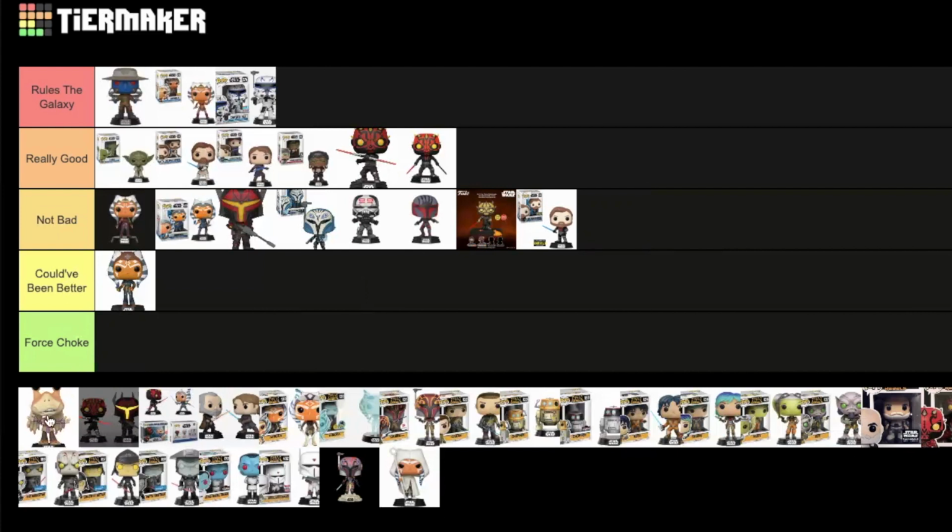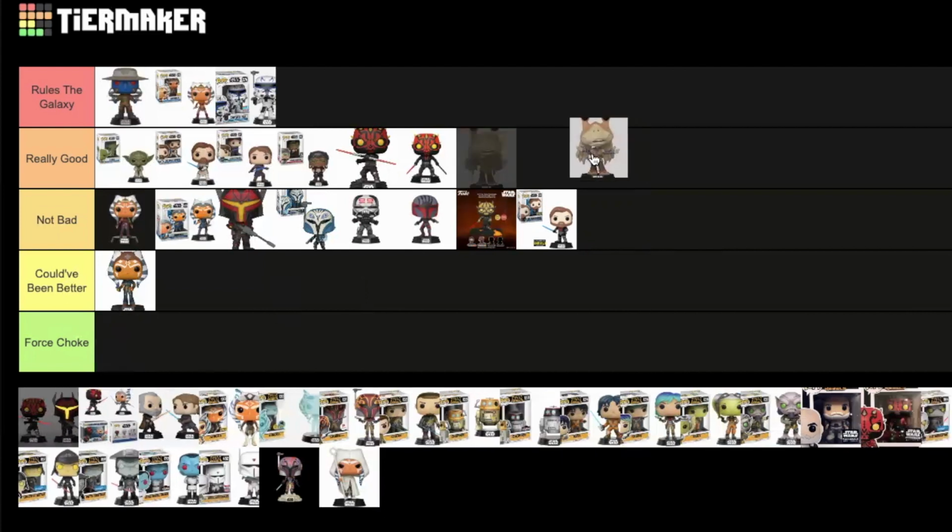Then we have ourselves Jar Jar Binks, and I'm going to put this under really good. It was really cool to see this Jar Jar because this was the very first Jar Jar we had seen since the OG wave of Star Wars pops, and the detail just evolved very nicely. Obviously, we did get a very cool one for Phantom Menace later on for Star Wars Celebration, actually, I believe this year in 2023. So that one kind of beats the two previous ones like this one, but nonetheless, this one was really cool to see since we hadn't seen Jar Jar in so long in pop form.